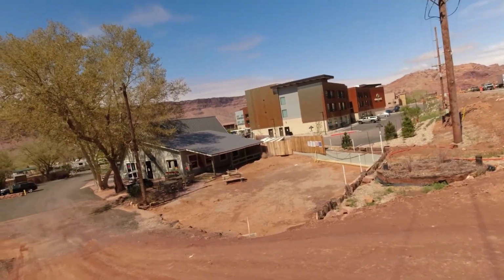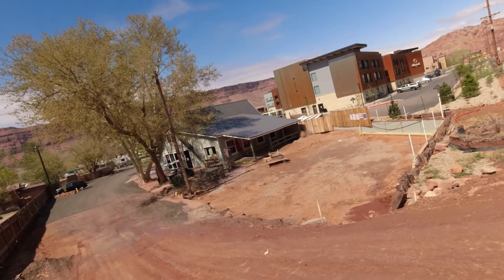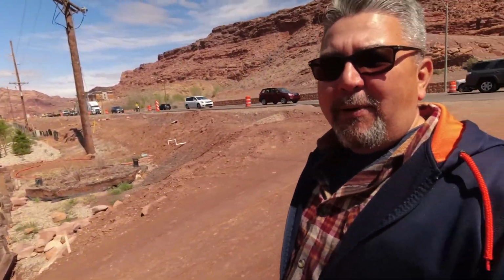I was talking to Jim, one of the employees here at Slickrock, about the improvements that they're making. Right here in front of their cabin or their office, this is where their pool used to be, but because the road widened, they had to move the sign, and it was going to be right in the middle of the pool, so they're building a brand new pool right behind the office.